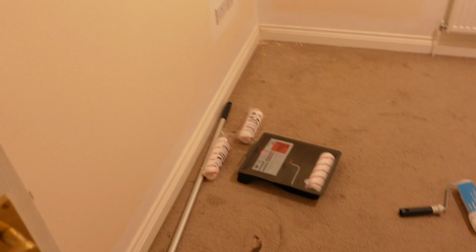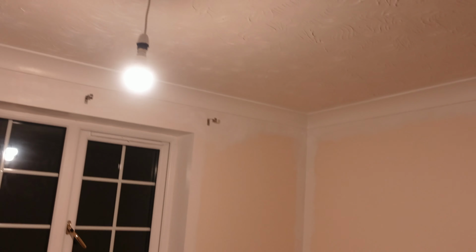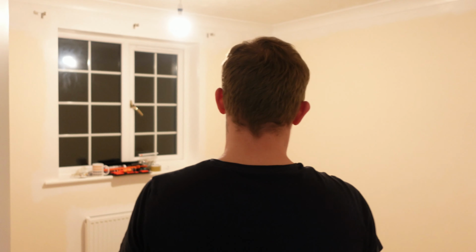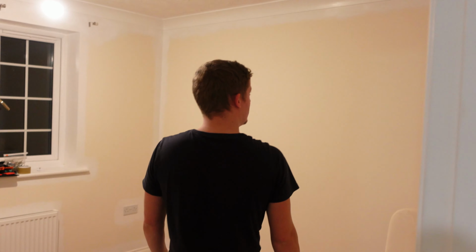A little update in here. Look at the mess the house is in. A little update in here. Tom has done one coat of all the edging. Saturday night. Do you think we'll get it all done tonight? The painting? First coat? No? I'm on the optimist planet. You're on the unrealistic planet.